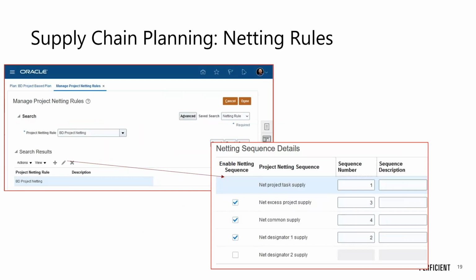So we've created the project groups. We did our item attribution. Everything is supply chain activated. And now for my supply plan to work, I need to go ahead and tell Oracle in which order it needs to look at my supplies if it doesn't find a supplier to create a supply order, right? So I just created a BD project netting to be used in my project supply plan today. And then the order that I want Oracle to use is look at the project and task supply first, and then go ahead and do a task designator 1.